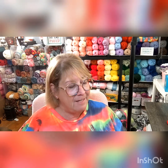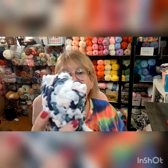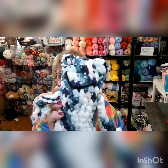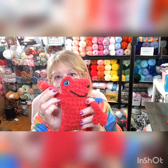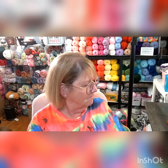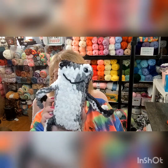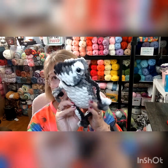I made some more leggy froggies. He just has plain black eyes. You can barely see him in there. And then I made a red one because my son stole my last red one. And then I have a gold one. And this just turned out like that. That's just the way the yarn worked up. So I got 4 more of those. I think I already had like 3 or 4, I don't remember.